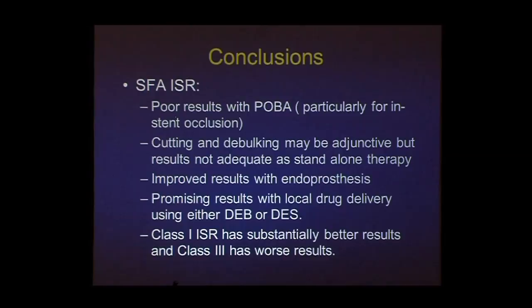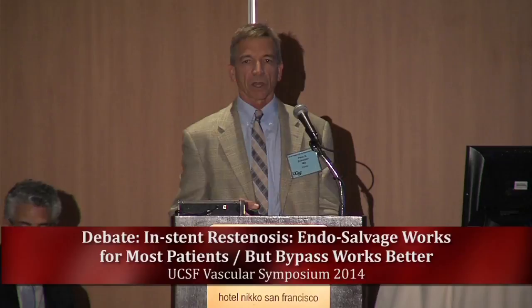So in conclusion, for SFA in-stent restenosis, we have poor results with POBA, cutting doesn't add anything, it seems to be a little better with endoprosthesis, and there are promising results with local drug delivery. But also, just remember that in any trial where we really feel like we're learning something, we probably need to understand how many patients were class 1, class 2, and class 3 ISR, because we know that class 3, when it's looked at, is a group of very bad actors.